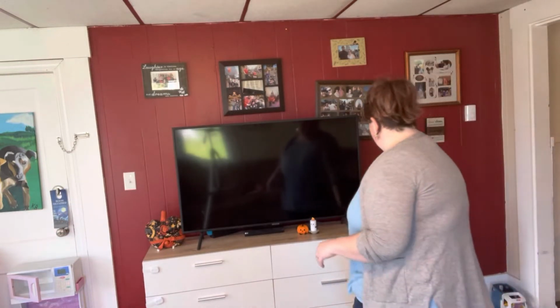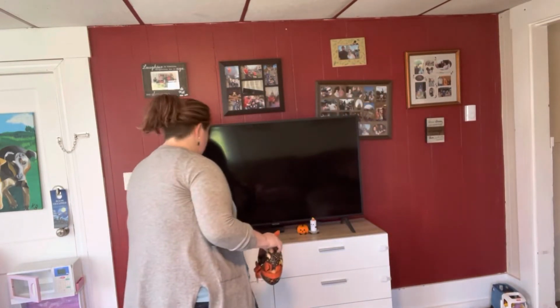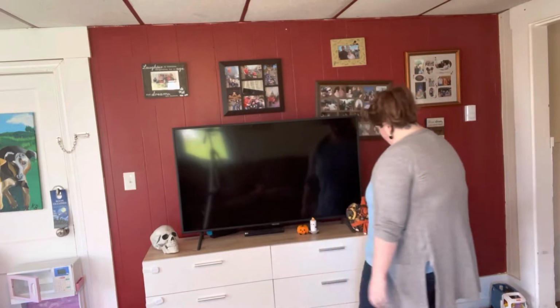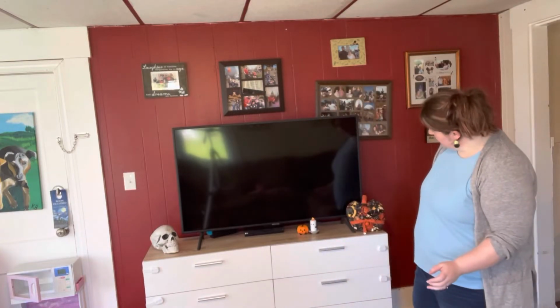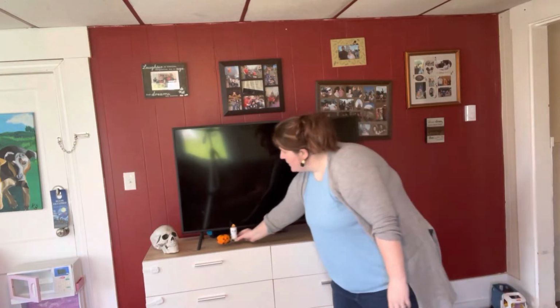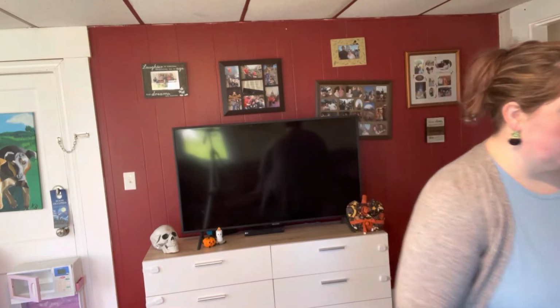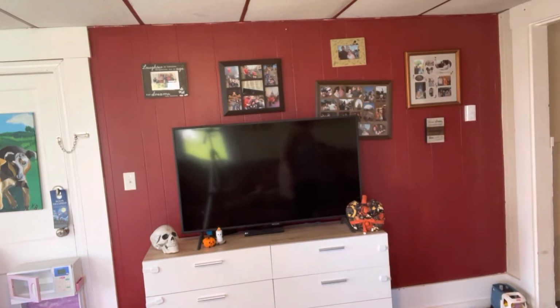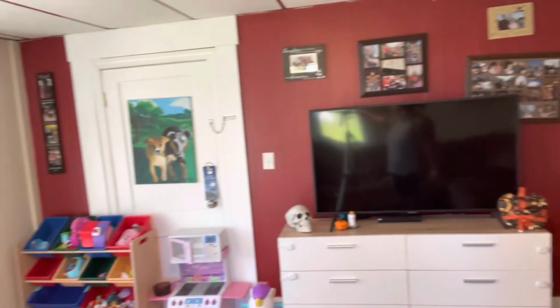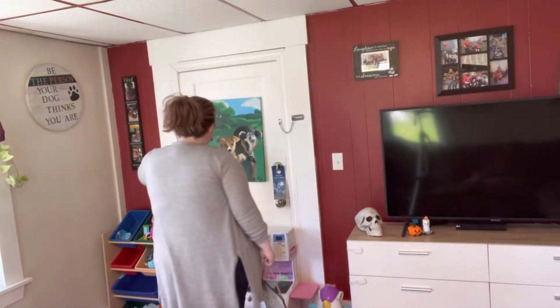I think I want to do this differently though. I think I want this here. And then this here, because then the TV can help it stand up better. And then we'll put our little pumpkin a little closer to the skeleton. Yeah, I like that. And then my big sign, I'm going to keep on rotating you. I'm going to switch this out.